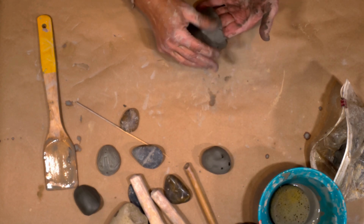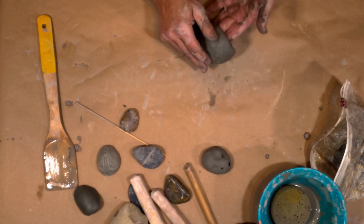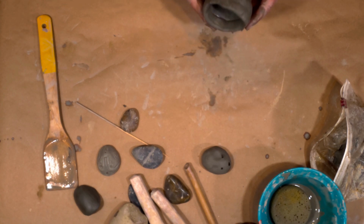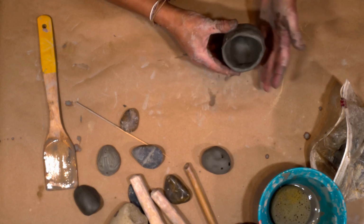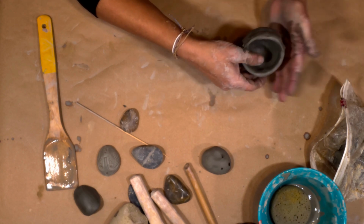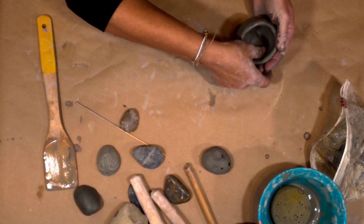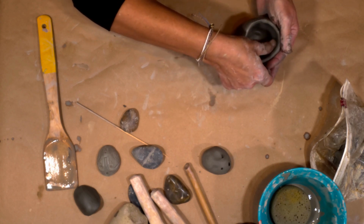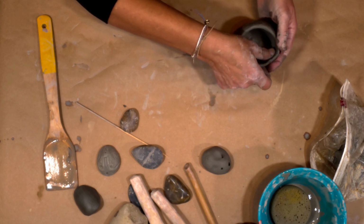So now I've attached that to the outside. But look, I still have to do the inside part. So I'm going to take that just in my hand and support it from the outside, and pull the clay down on the inside. Still maintaining that even thickness.